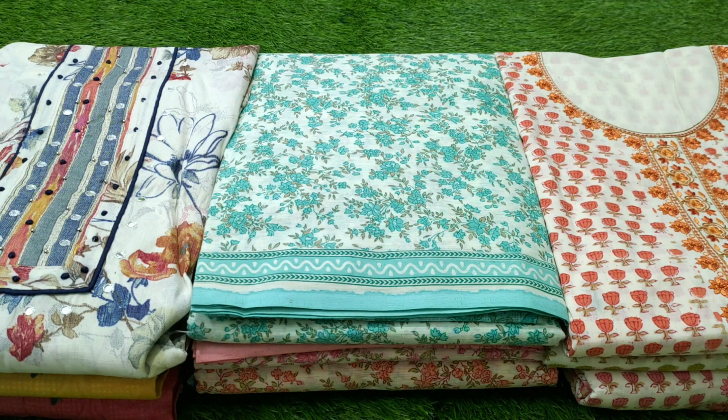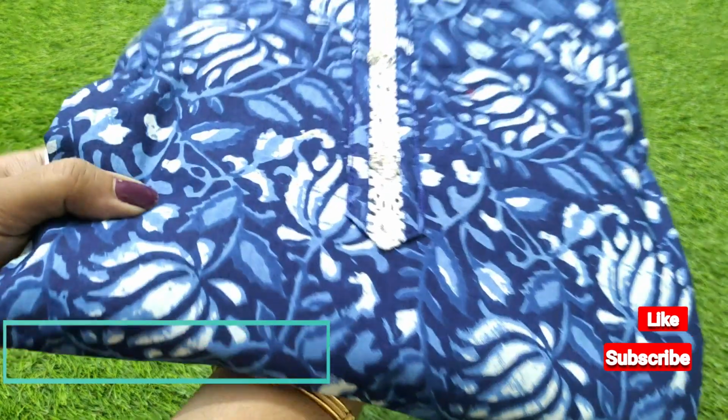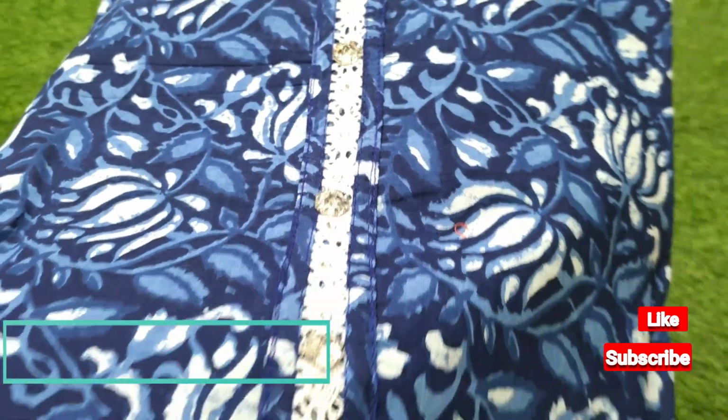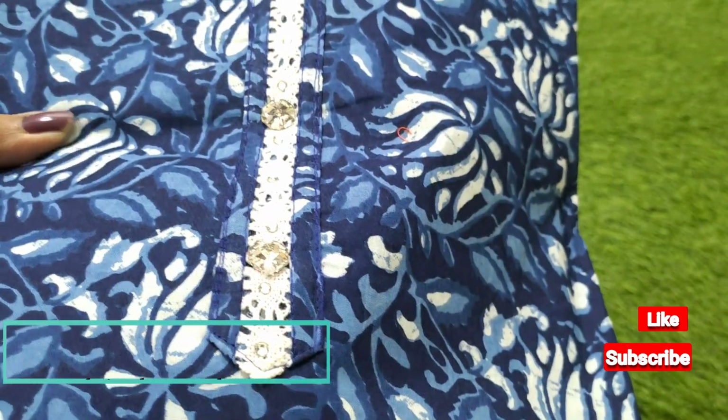Now let's check out the items one by one. This is the first item. It's an indigo dyed soft cotton set, paired with a chiffon dupatta and a cotton bottom. This is how the top looks. You'll be getting a very beautiful and simple lace work in the yoke portion, and you'll be getting buttons also in the yoke portion.